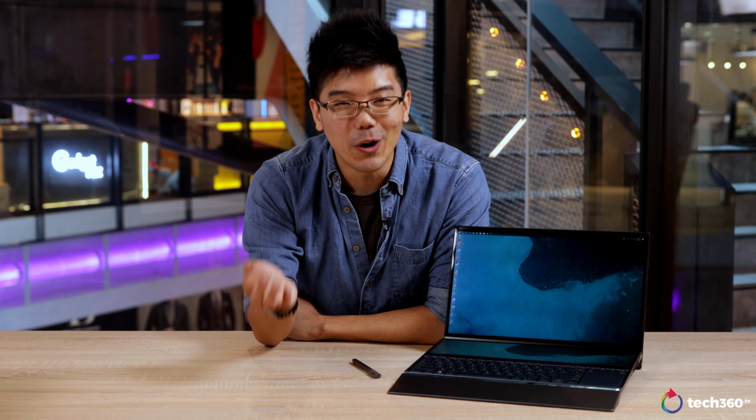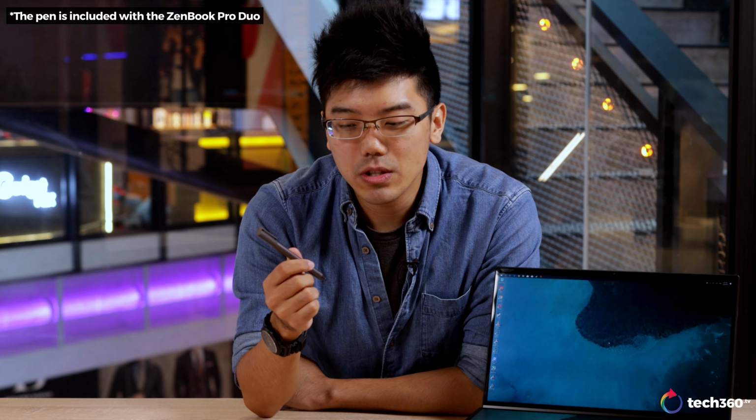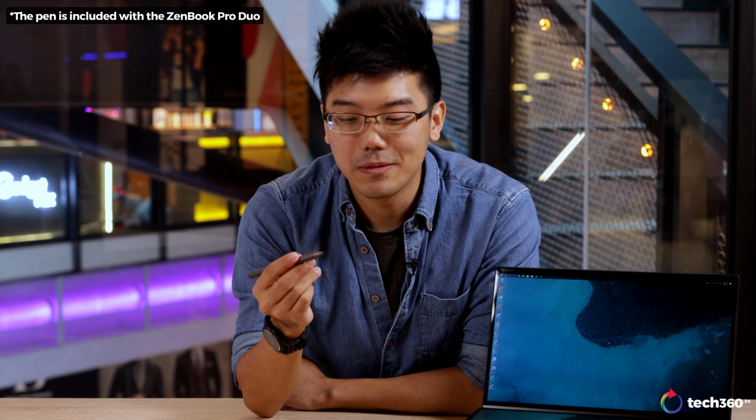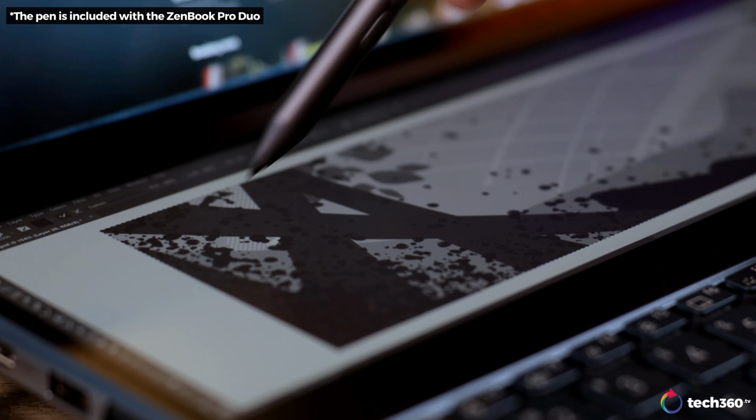But if it's things that you will actually frequently use, you'll find yourself looking down, looking up, and it gets annoying after time. And more than annoying, it gets tiring after time. It's just not ergonomic and not intuitive. Next, the pen is also sort of a mixed experience. Yes, you can draw, but don't expect qualities of a Wacom or an Apple Pencil.